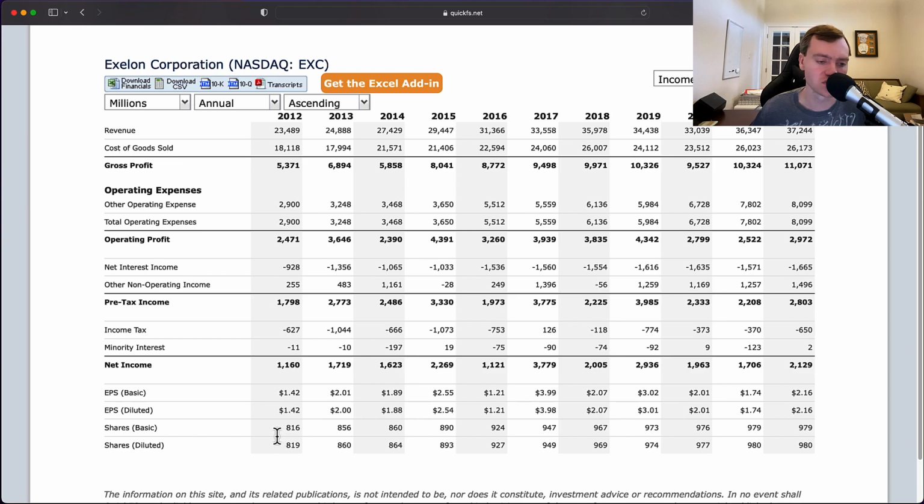So automatically, the first thing I want to look at is the shares outstanding here at the bottom on the income statement. You can see this basic shares outstanding went from 819 million diluted shares outstanding to 980 million. You've basically increased your shares outstanding by 30% over the course of the last decade. Maybe it's not 30%. Let's call it 20%. So 20% more shares outstanding.